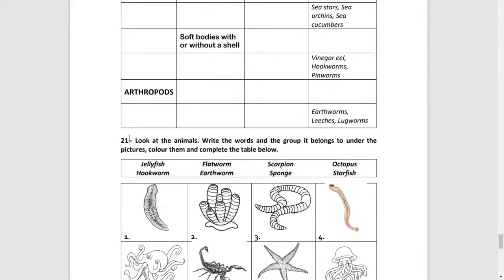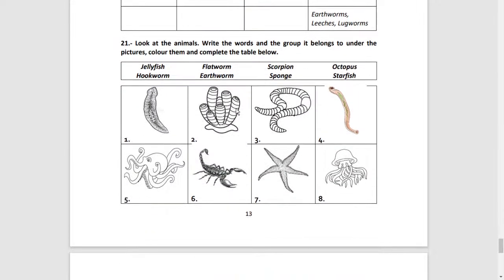For next day, you've got to try to do exercise number 21 and 22. Remember, you've got to put colors on all of these. These are the different examples of invertebrate animals, and you have to label all these drawings with these words that you can find in the box.